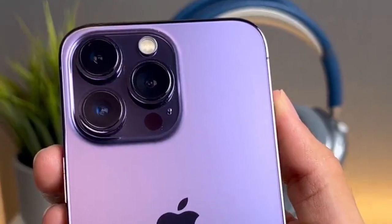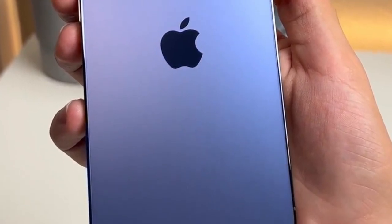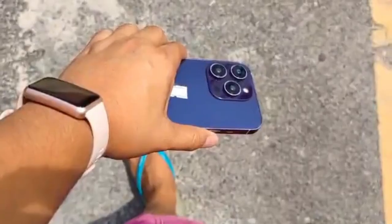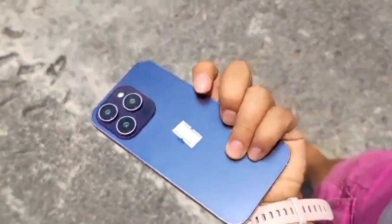Apple is going to introduce two new colors on the iPhone 14 Pro. The first one is purple and the other is a new blue color. And this is certain that you might get the same user experience as you are getting with the iPhone 13 Pro Max.